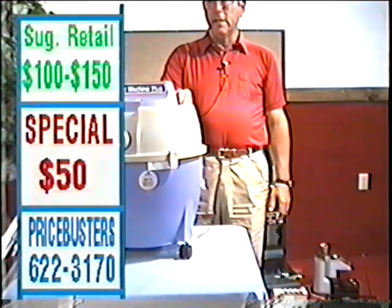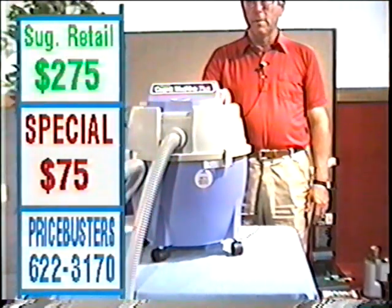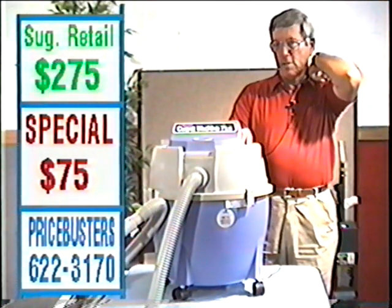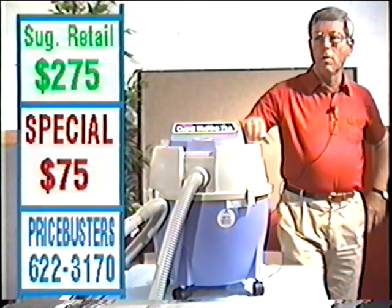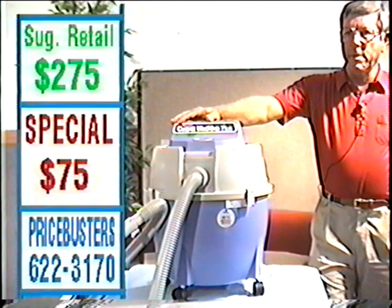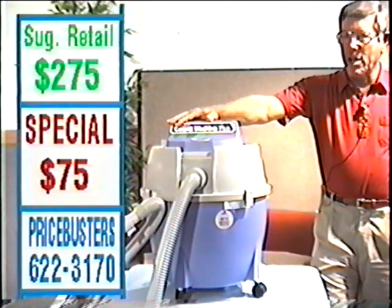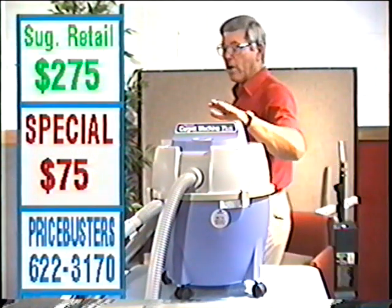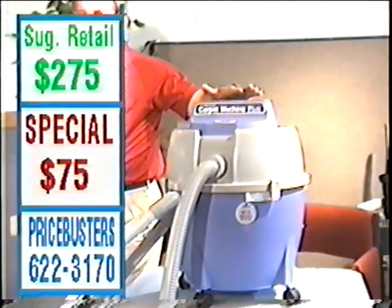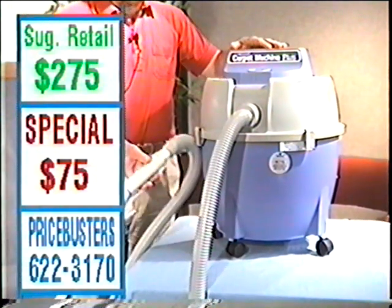And I tell you, this is really something. The Bissell cleaner, and this normally sells, you can look in your catalog, and this item here will retail in Sears catalog or JCPenney's for about $275. This is the giant economy size. This one here, we have it on, $75 is our price.